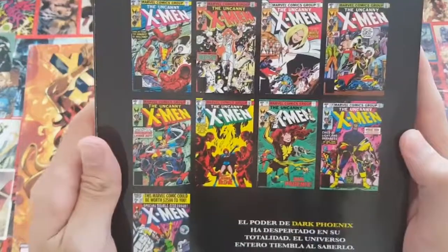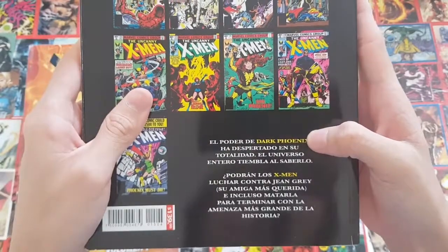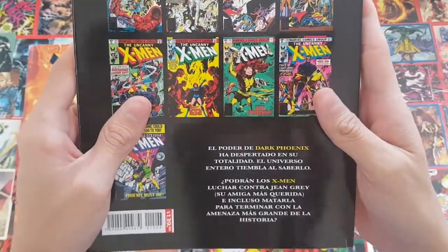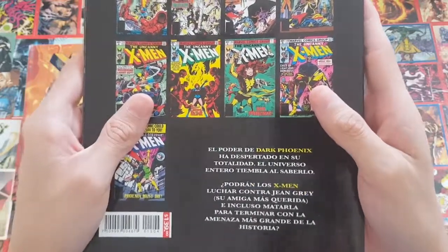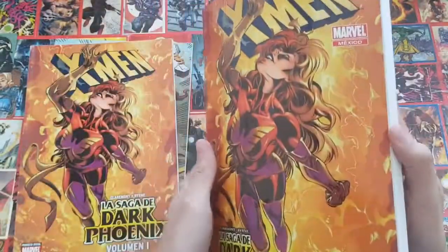On the back, we have the original covers of the 9 comics that belong to this saga, along with a synopsis. The power of Dark Phoenix has fully awakened. The entire universe trembles upon knowing. Can the X-Men fight against Jean Grey, their dearest friend, and even kill her to end the greatest threat in history? Inside, we have the index, and in the next page the story begins.